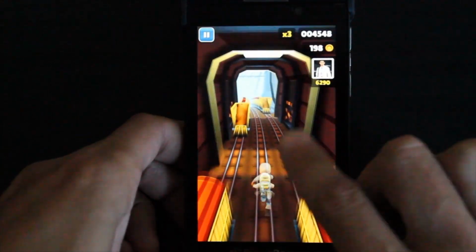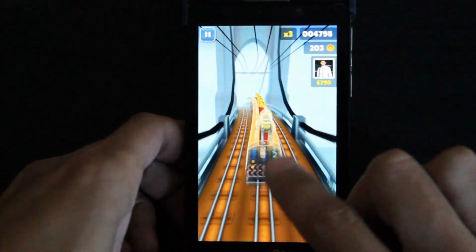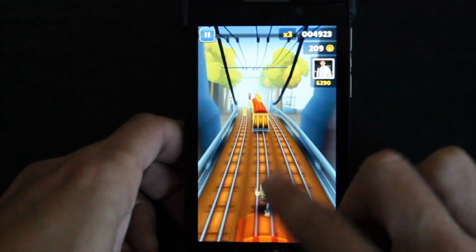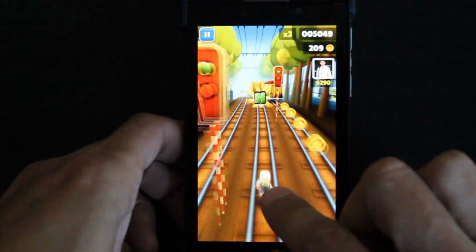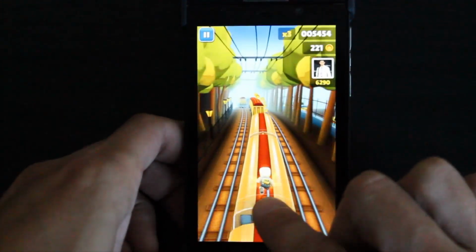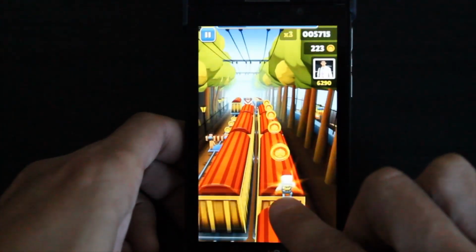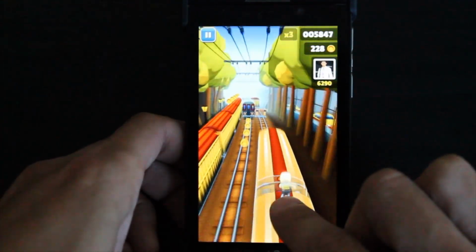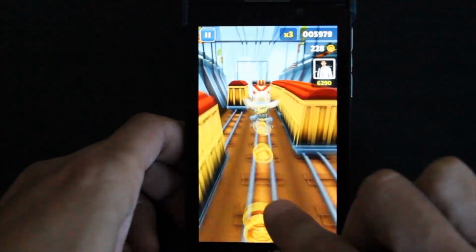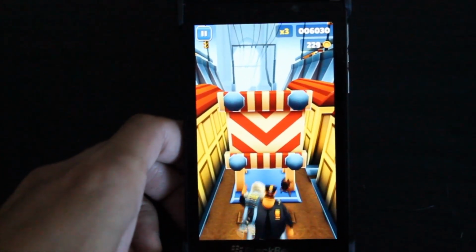I had an Android device, a Galaxy tablet a while back, and I can tell you that even certain games on that tablet didn't run very smooth, and that was running on its own native platform. So it's impressive to see what BlackBerry has done with this here. Oh, mistake, with BlackBerry 10.